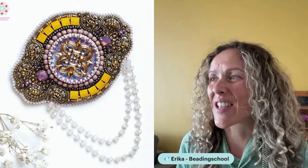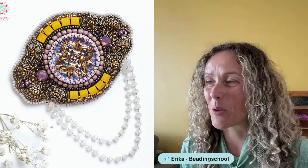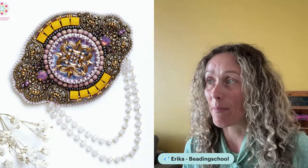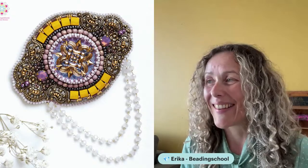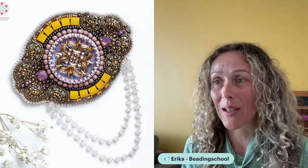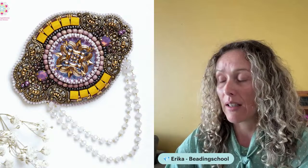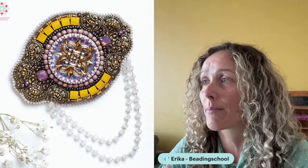So every second month, we dedicate a week to bead embroidery. It always corresponds with the Beading School Academy theme that we are working on. So today, when it's time again for a bead embroidery theme, we are going to talk about the fairy forest, a gentle, dreamy collection dedicated to the fairy tales of the British Isles.